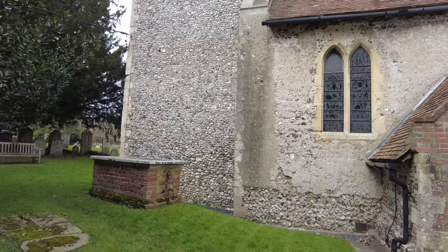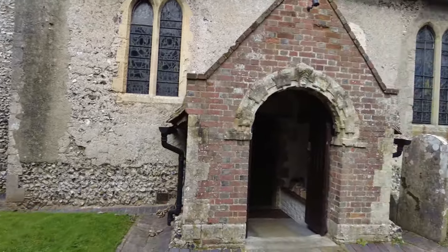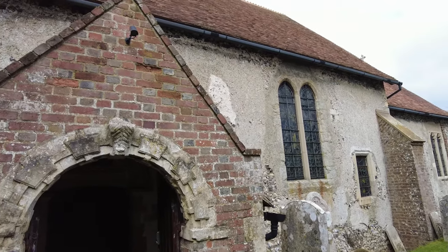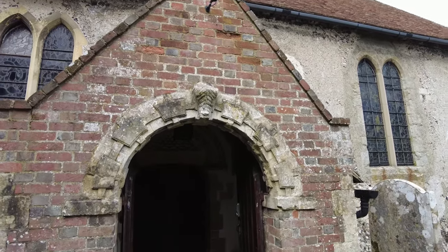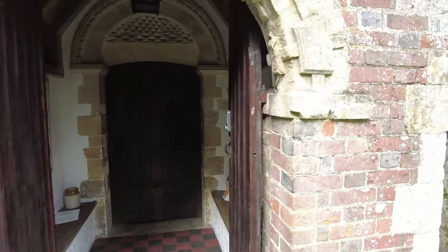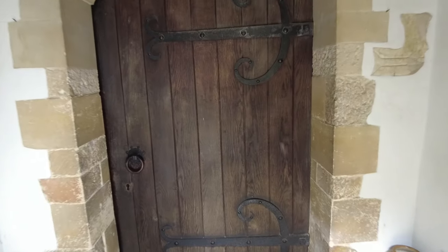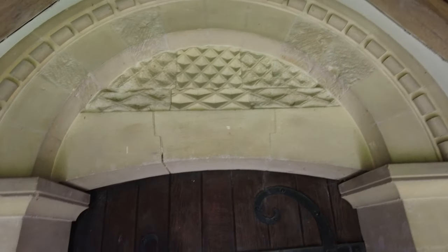It's a really big graveyard actually. Look at this entryway here. Beautifully crafted. Lovely entranceway. Delightful.